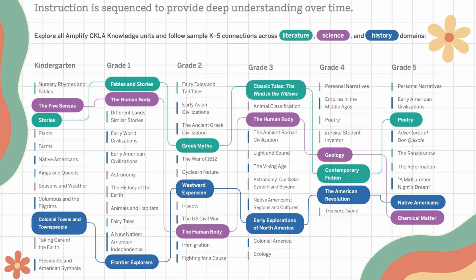This is busy, so when you see it in the handout, it'll make more sense. But we wanted to show you how CKLA, our K-5 language arts program, works. The things they are learning in kindergarten, the themes in the knowledge units, are repeated in a more sophisticated manner as they go throughout the grades.